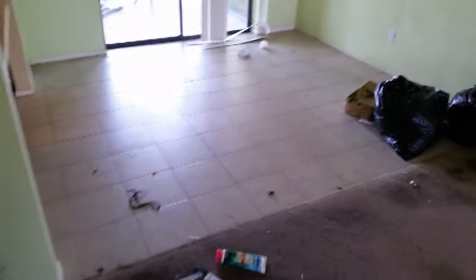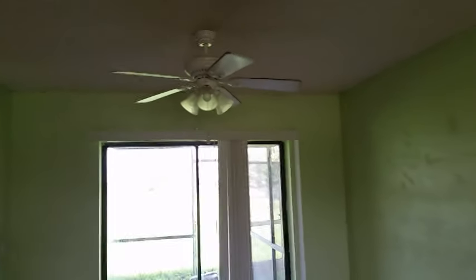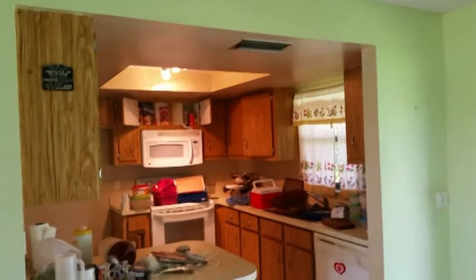Coming over here is our dining room. And the tile's in great shape for that. That's actually a nice ceiling fan, but we always replace everything with brand new, so that'll come down and go in the trash. Coming over here is our kitchen.